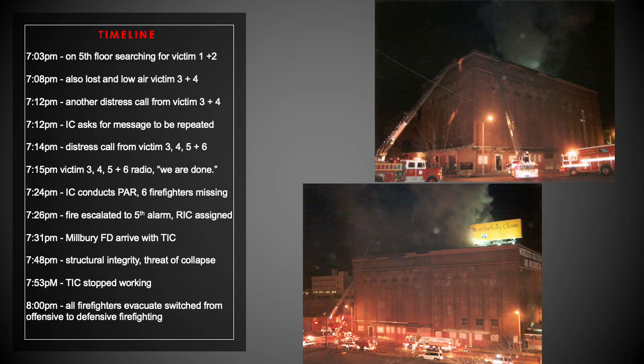7:15 p.m., victim 3 and 4 radio, "We are done." This is the last communication from them. 7:24 p.m., IC conducts a personal accountability report and concludes 6 firefighters are missing.